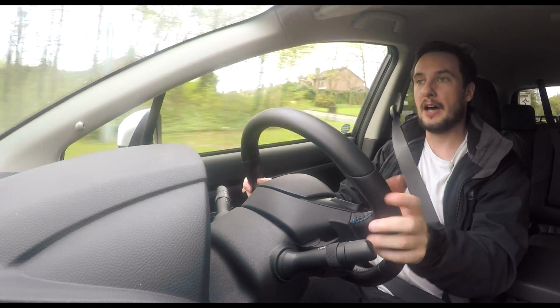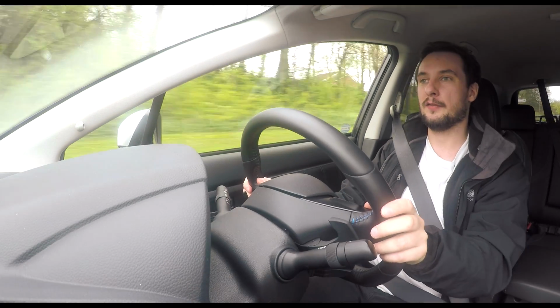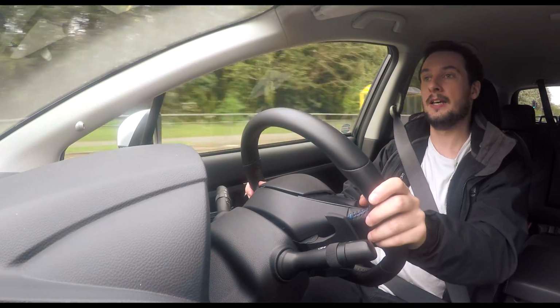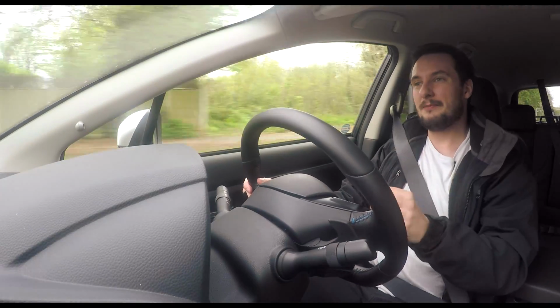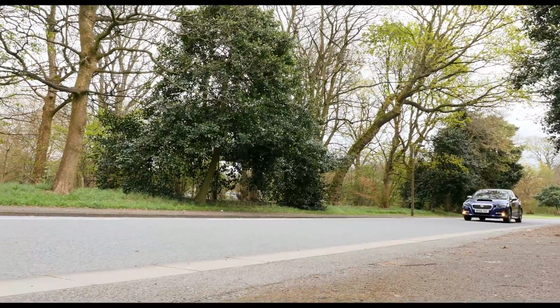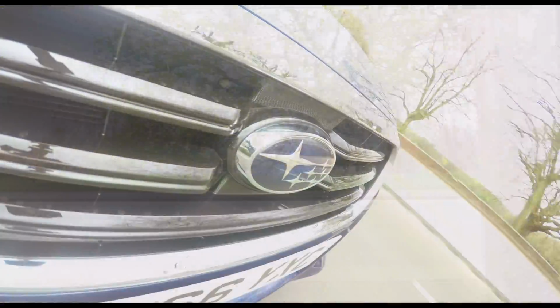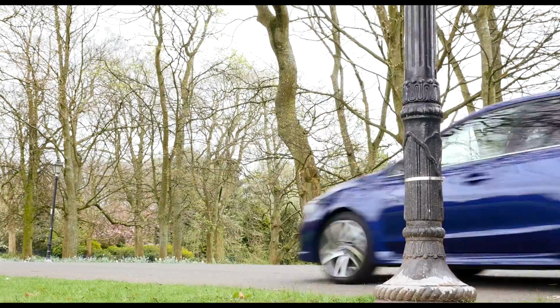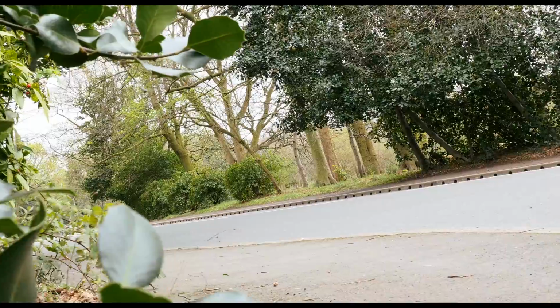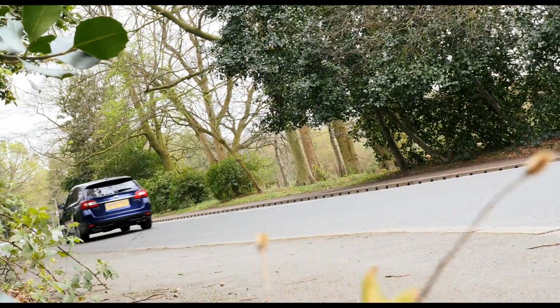It's agile enough, it handles itself well, and it's quick enough too. 8.9 seconds to 62 miles per hour isn't bad for a car of this size and power, but it's not really that kind of Subaru, is it? You see, with the addition of a manual gearbox and maybe a few STI-inspired tweaks, I reckon that the Levorg could be a real cracker, a throwback to the hot Subaru estates of yore, but in its current format, it just feels like its potential hasn't been fully realised.